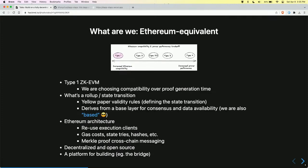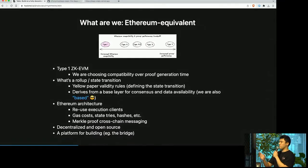Okay, so I want to get back to this Ethereum equivalent thing, because I know we've been talking a lot about rollups and scaling, and it's a lot to go through. So let me try to put it in perspective. If you look at this chart, you can go from type 1 to type 4. Vitalik wrote a post about classifying ZK EVM types, where your ZK EVM can be on a spectrum of having high compatibility or having higher prover performance.